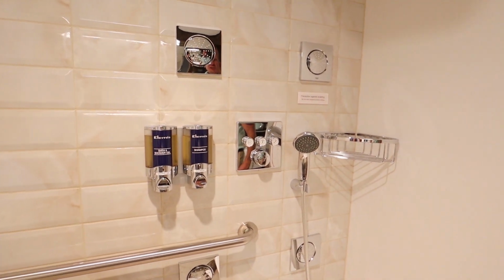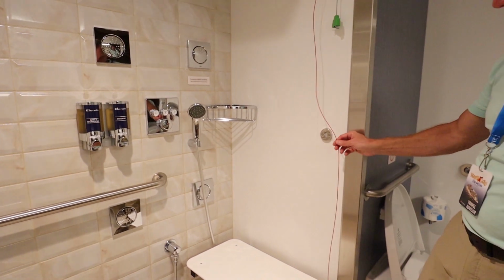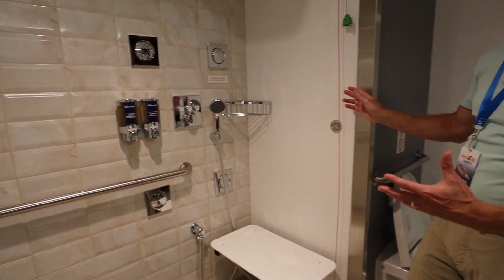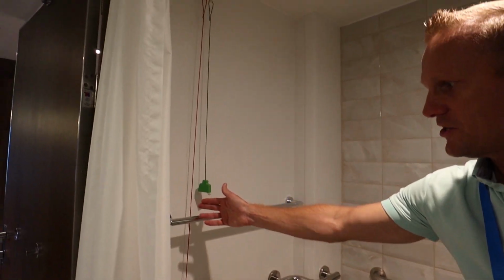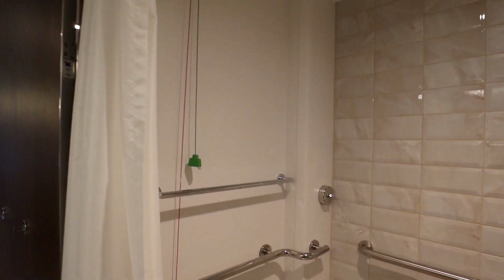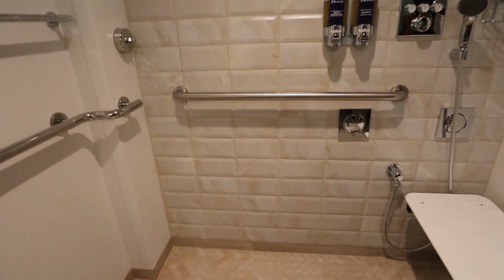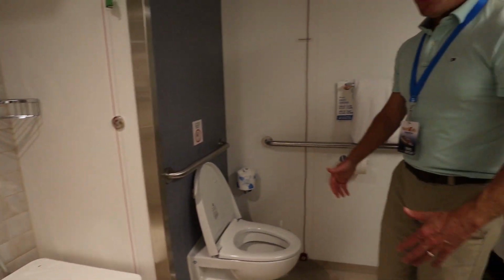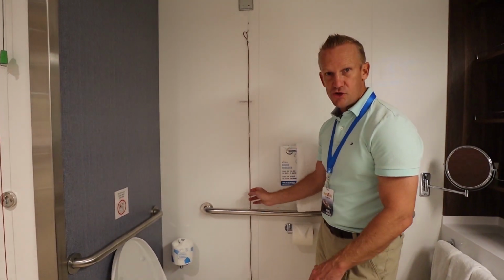On both sides also of this, you have the cords, the emergency cords. All of this very accessible. You've also got that on this other side, so I'll let Kelly here get a good pan of this. When you go on around this way, you have the toilet again. You got another one of these emergency cords that you can pull.